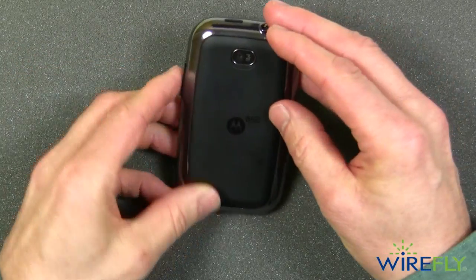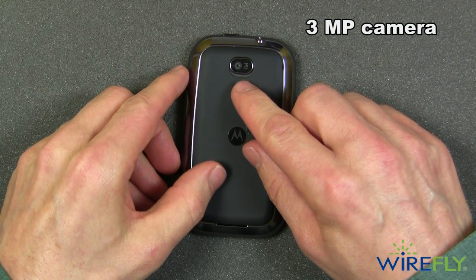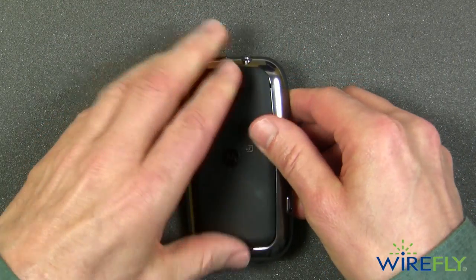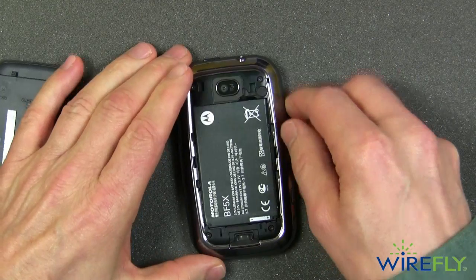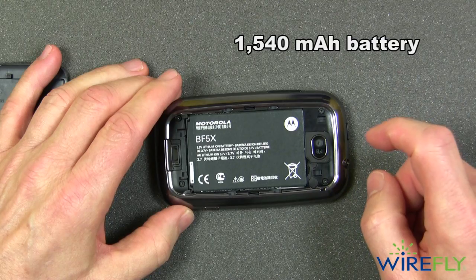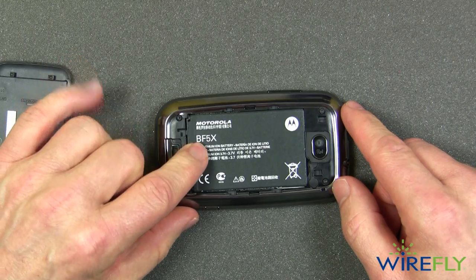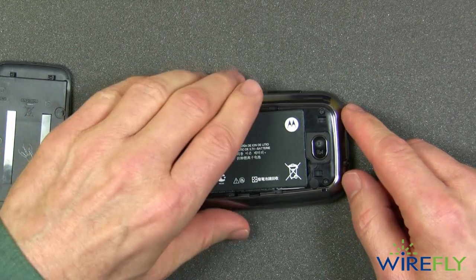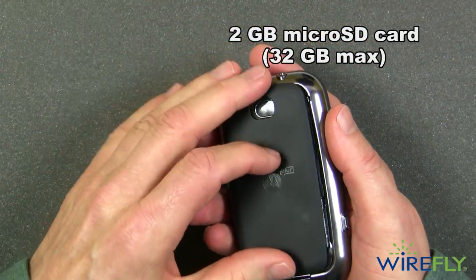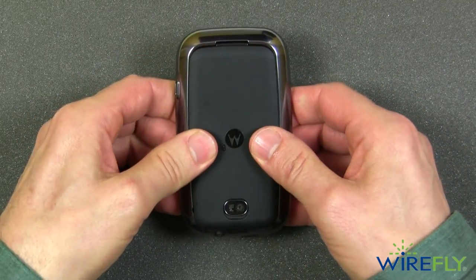I'm going to pop the back off. While I have the back showing, it has a 3 megapixel still image camera, and it can do standard resolution video. Underneath the cover is a 1,540 milliamp hour battery. Underneath the battery is the AT&T SIM card, and also there is a micro SD card slot. The Bravo comes with a 2 gigabyte micro SD card. Now to put the cover back on.